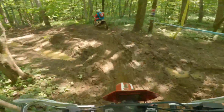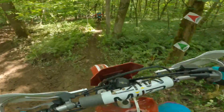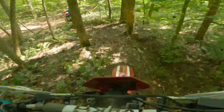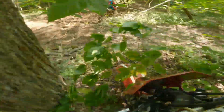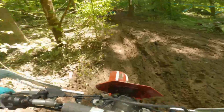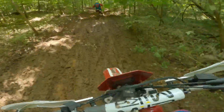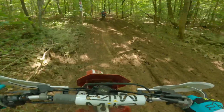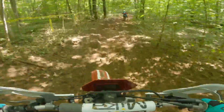I just tried to run a smooth race with this bike. I knew if I tipped it over, I was going to have trouble, and if I killed it, I might not be in the ideal situation to restart it. So I had the idle set high and just tried to keep it upright, which really wasn't too much of a problem.